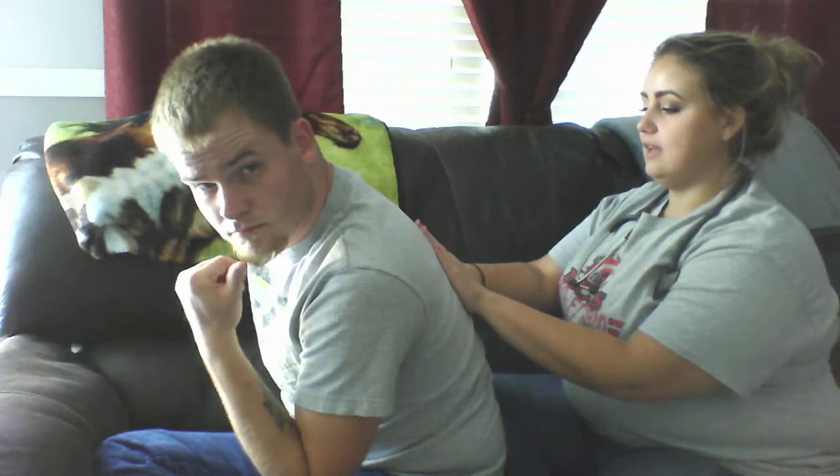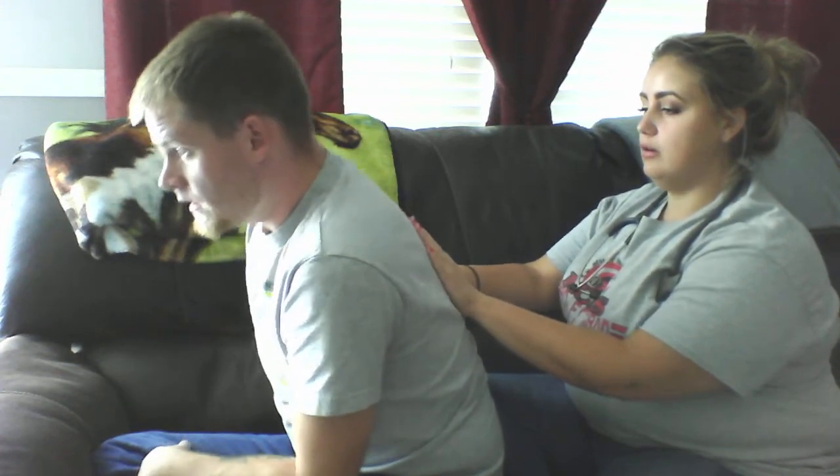So I can also check the lung expansion. So what I'm going to have him do is take a good deep breath for me, and my hands should go apart. And they do. So lung expansion is great. I'm also going to go ahead and listen for the lung sounds. So he's going to take some normal deep breaths for me.